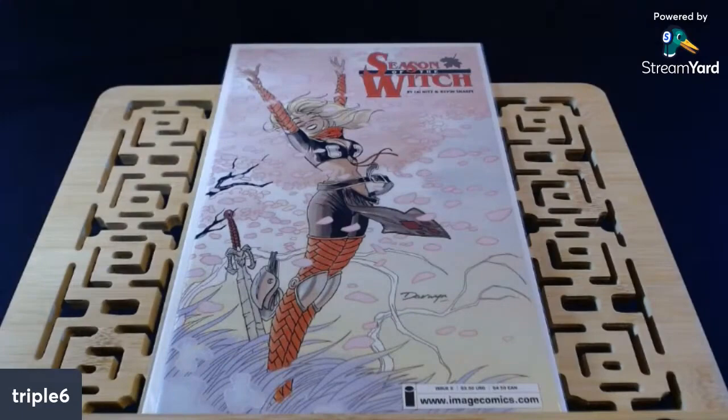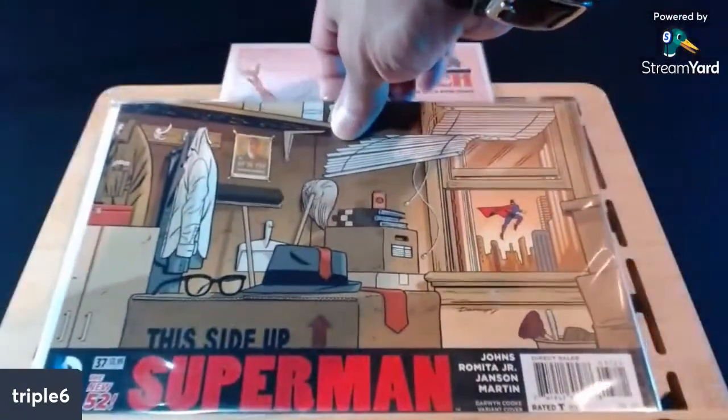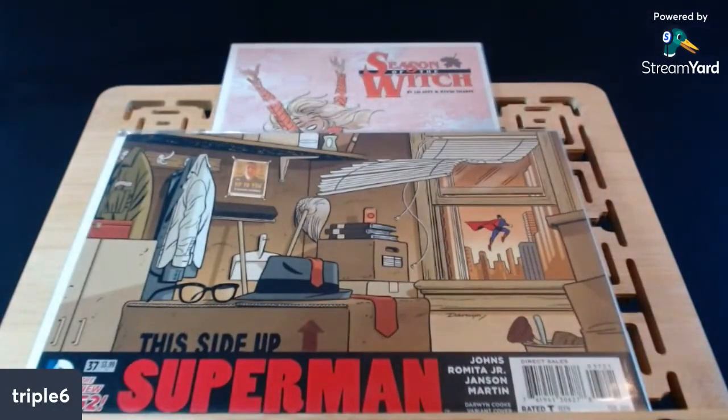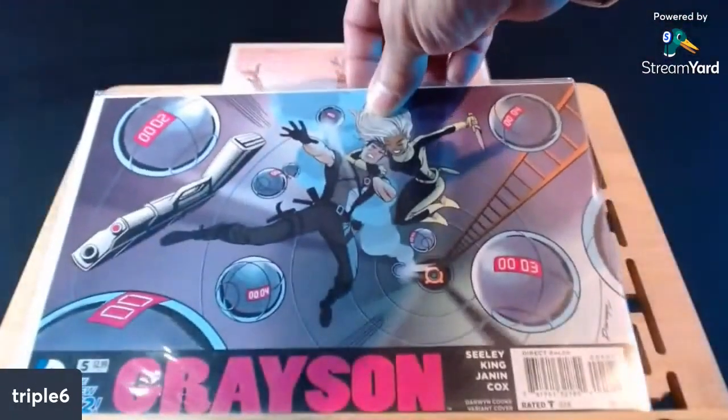And speaking of Darwyn Cooke, I found a nice little run with him. We've got these sideways, or we'll call them landscaped, covers. We've got Superman issue number 37, Darwyn Cooke, and I found a few of these. I also found Grayson number 5.